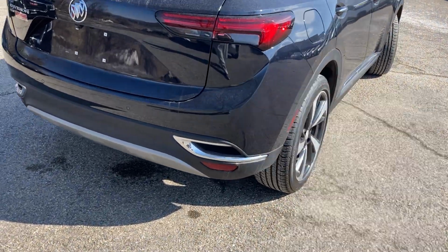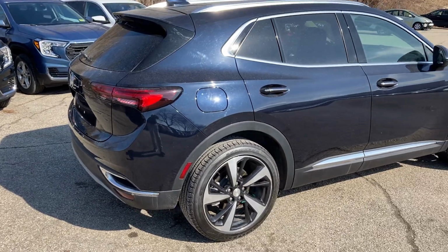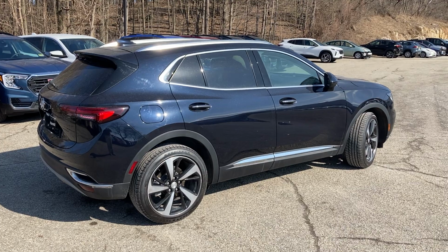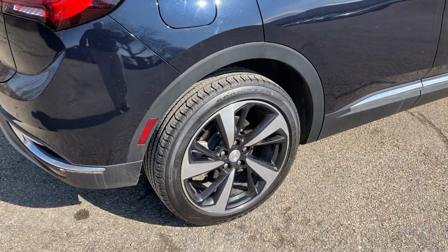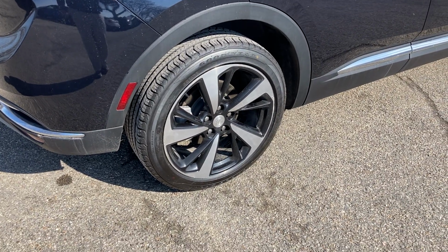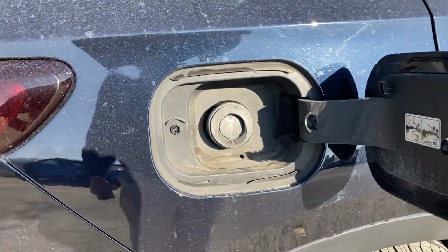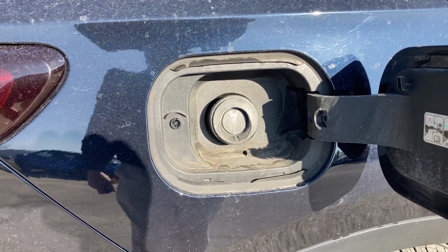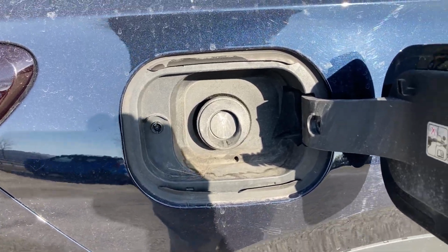Nice chrome exhaust, dual exhaust. And we give you a full view of the driver's side from the rear quarter. And the wheels on this are really sharp with the aluminum gloss black combination. Another nice feature is the capless fuel filler, which eliminates the need to get your hands dirty or scratch up the paint with a hanging gas cap.